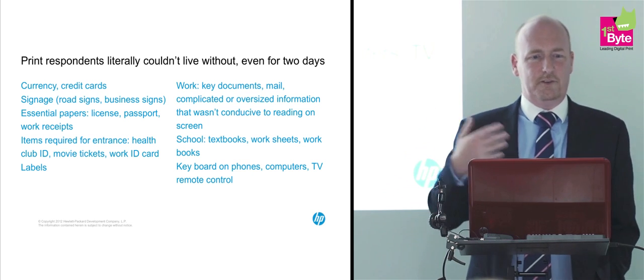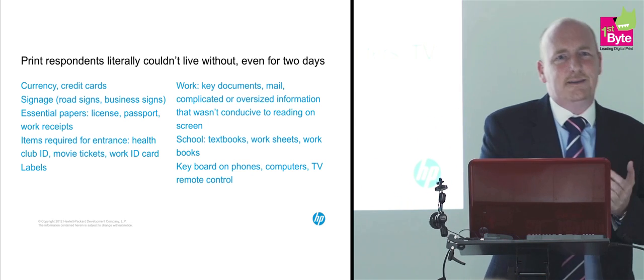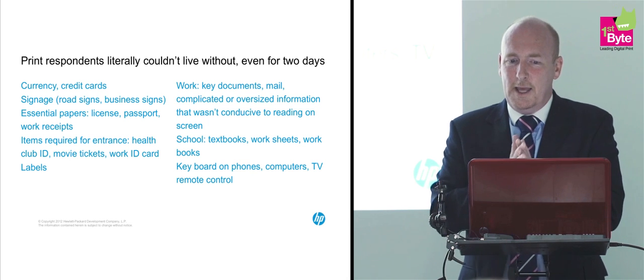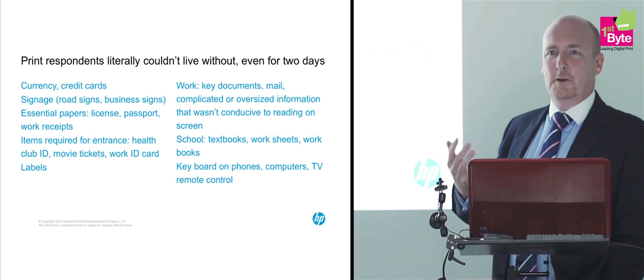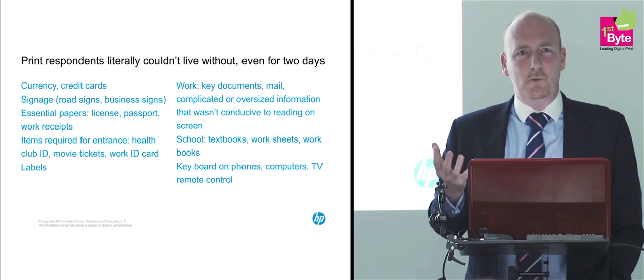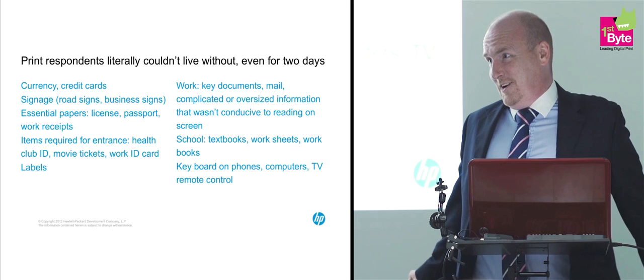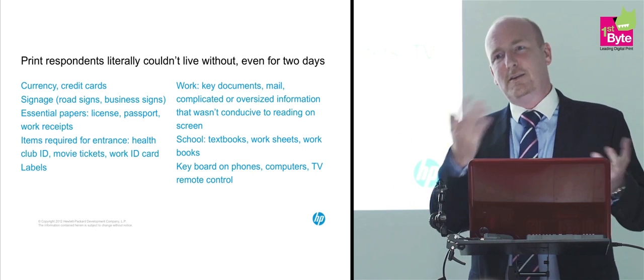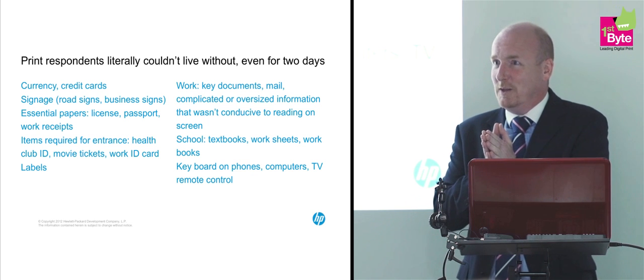You've got your driving license, your passport, you've got receipts, you've got IDs, you've got tickets, all of these things. We cannot live without print. And then when we get into the more traditional print, although we have email, we also need documents. When I sign a new pricing contract, we need it on paper. We need a signature. Yes, it gets scanned and stored electronically, but we need that paper document.